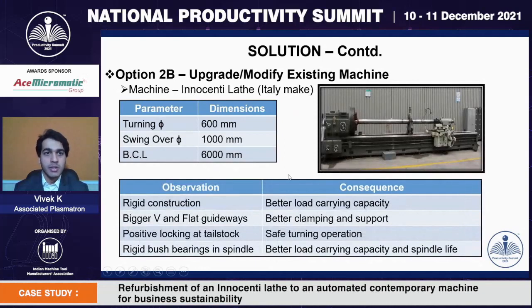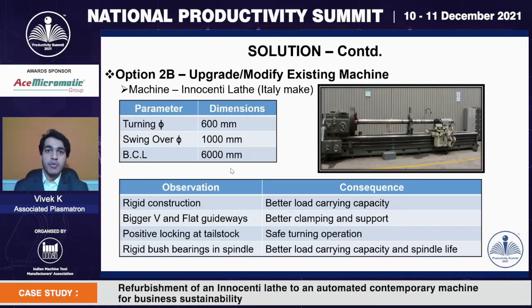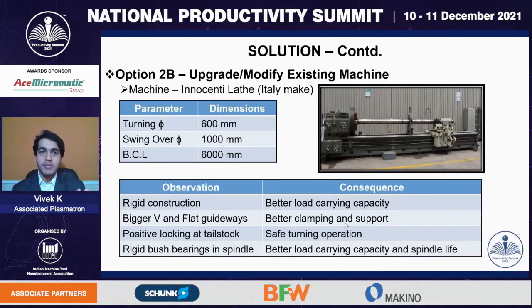That's when we moved on to the second option, which was the Innocenti lathe, Italy made. Again, the existing turning diameter was around 600, but the between center length was pretty nice, around 6 meters. When we evaluated other factors like the construction of the machine, the rigidity, the spindle arrangement, and tailstock arrangement, we came to the conclusion that this machine was pretty much suitable for the type of work we wanted to do. It had a good load carrying capacity and good arrangements for clamping and support. It had a positive locking arrangement, which is very essential when you are turning big and heavy parts. The parts we were thinking of machining weigh around 2 tons to 5 tons, so it is very important to have good clamping and good support. Thinking about these factors, we eventually decided to select this machine for the upgradation project.